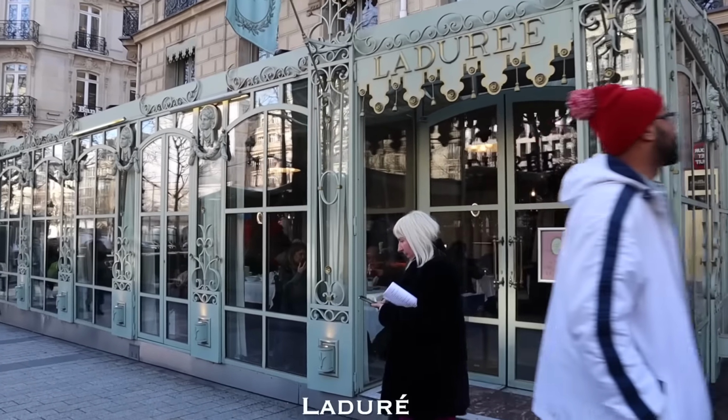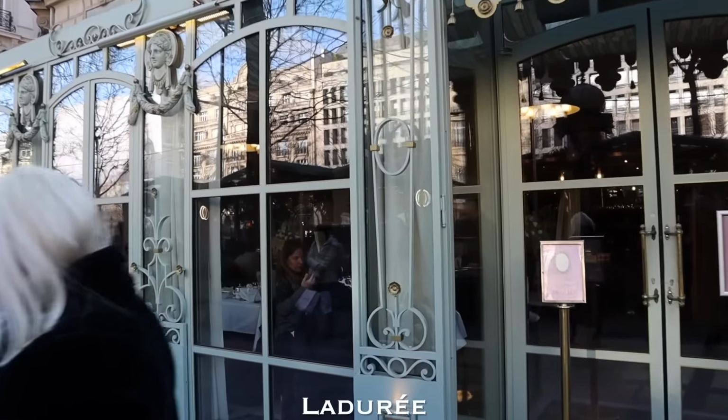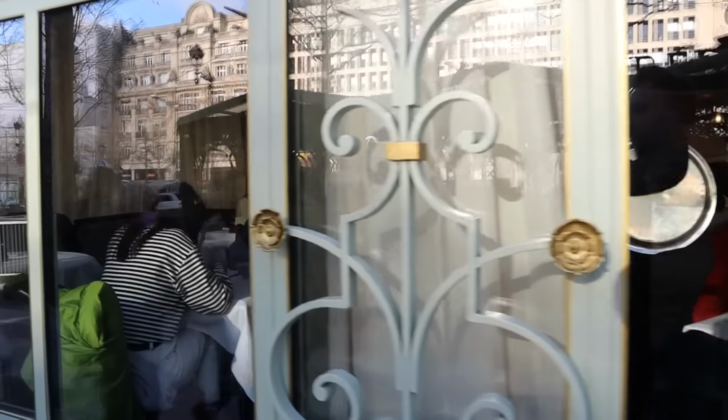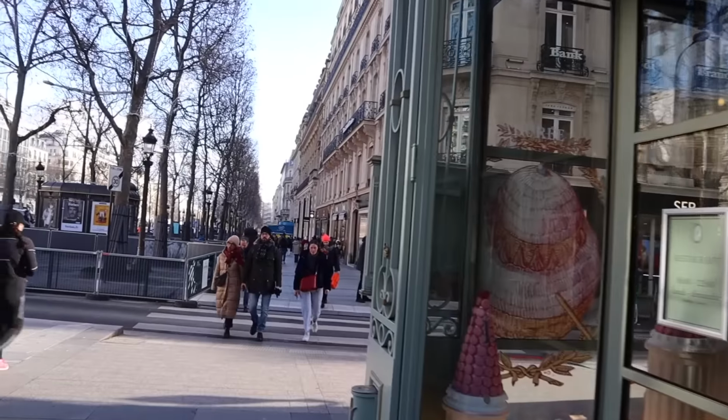Ladurée here is a famous place to try macarons. It's their original store, I believe. Expensive and you probably have to queue, but if you want to do it, you can.